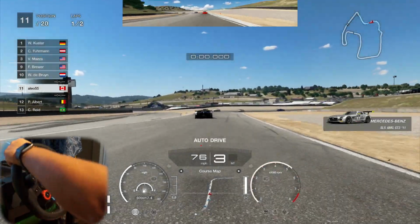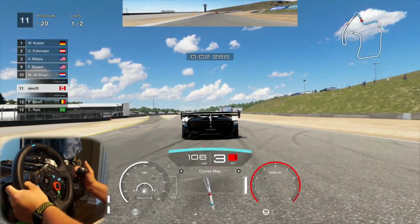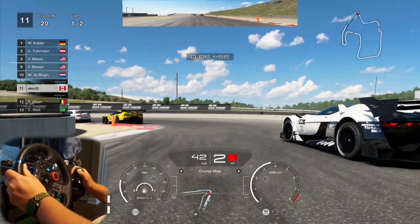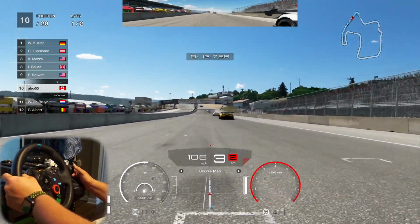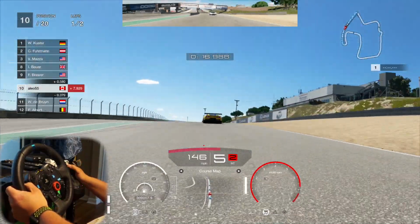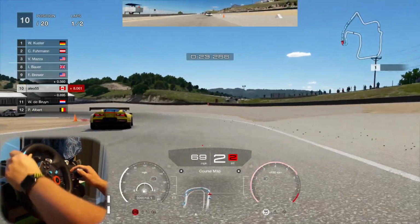Hey, so today we are testing out on the same track with the same Mercedes car, which is better, the steering wheel or the controller. Now I will say right off the bat, I have only ever raced in Gran Turismo Sport with the steering wheel. However, before I got the steering wheel a couple of years ago, all I used to race with was the controller.